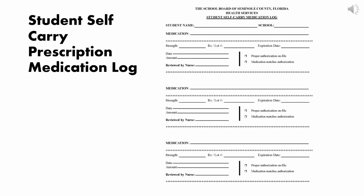The student self-carry prescription medication log is a document that will be completed by the school board nurse when the medication that the student is carrying is reviewed and verified. A copy should be kept in the clinic and uploaded into the student's Skyward Health record.